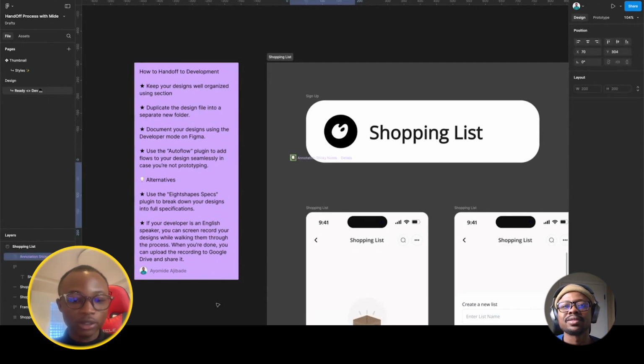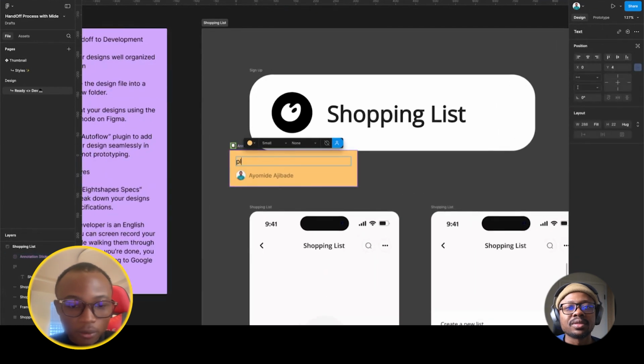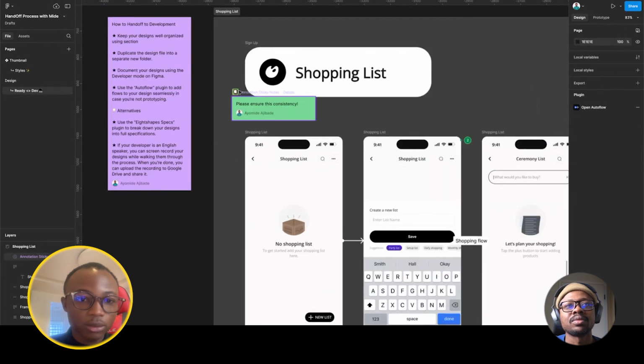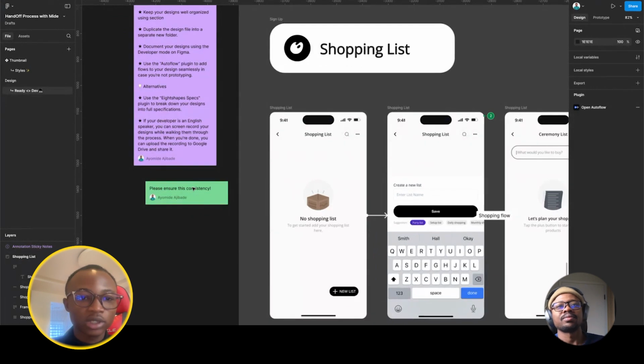Just click on it. Let me try something new. Just click on it, you can get to see it. This is it already. Let me move it out. Let me just type something basically. So this is it. Please ensure there is consistency. So this is how it works. You can give it different colors, anything you want to do. Then you can move it and place it anywhere you want. It is pretty much simple like that.